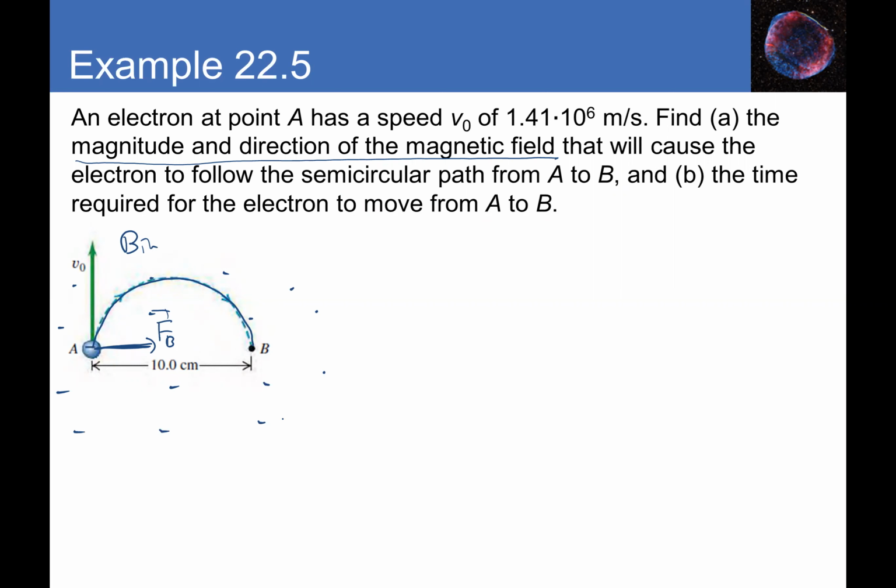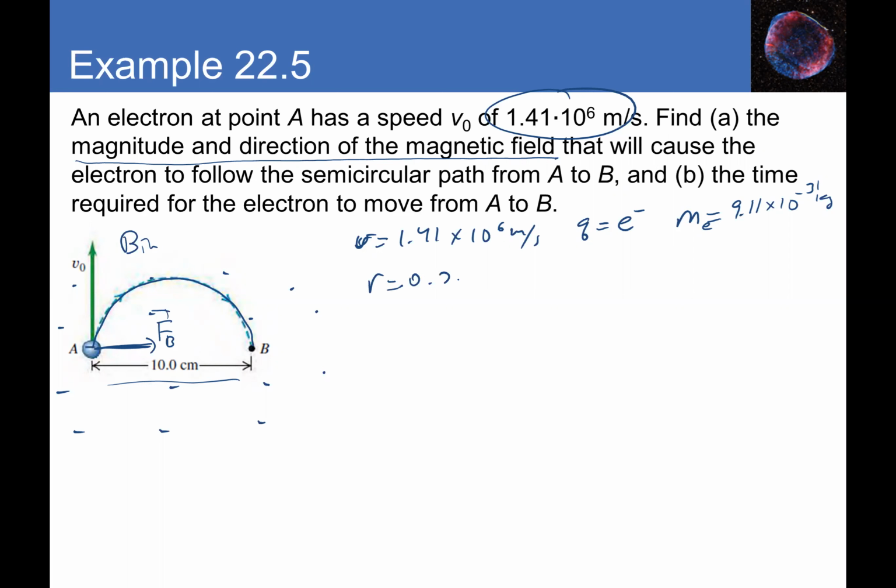direction. Next, I need to find the magnitude of that. Well, to find that, I need to understand what I have here. So I'm given the speed. Speed here is equal to 1.41 times 10 to the 6 meters per second. I'm also given the charge because it's an electron, so e minus, we put that for the electron. And I'm given the mass because again, it's an electron, so it's 9.11 times 10 to the negative 31 kilograms. I'm also given the diameter of that semicircular arc, which is 10 centimeters from A to B. So basically that's the diameter. That means the radius is half of that, or 0.05 meters.